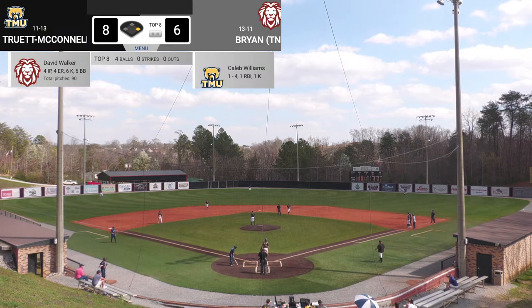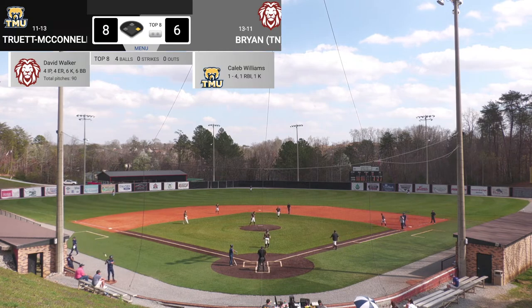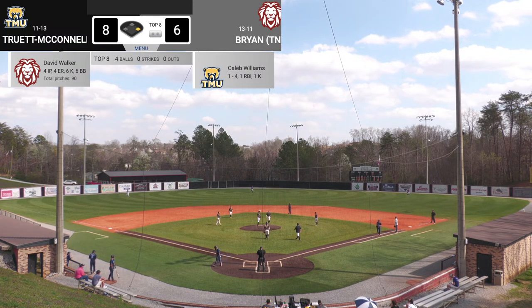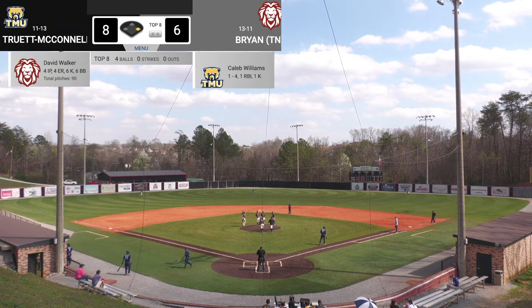And out of the Bryan College dugout comes Coach Mack, who's got that long, slow stroll out to the pitcher's mound. Looks like he's probably going to make a pitching change. This is his second visit out there with Walker. And he is going to make a pitching change.